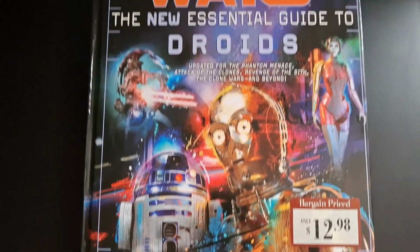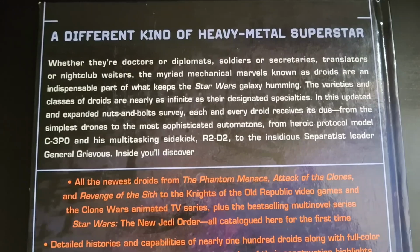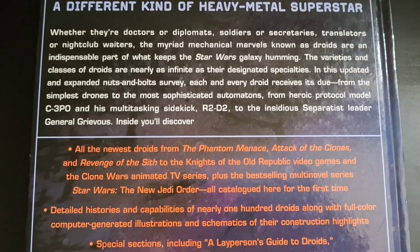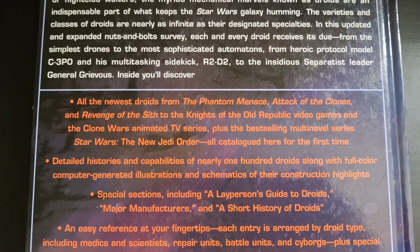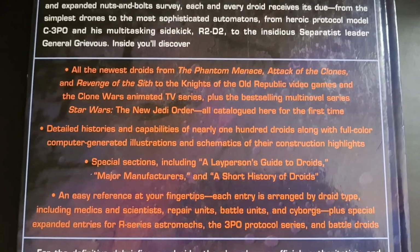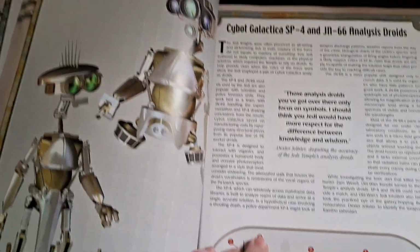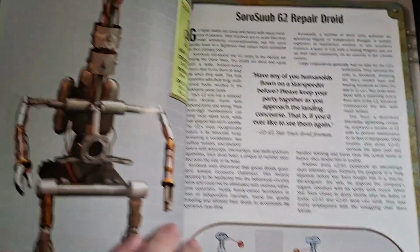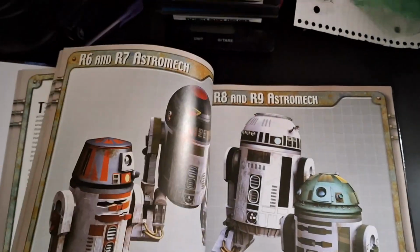And then for Eborn Books, I bought the new Essential Guide to Droids. I found it in hardcover. I didn't even know these essential guides came in hardcover, so that's cool. That's a good deal for like $10 or whatever it was. It looks a lot like, at least in the interior, the artwork and all that stuff, the vehicles and vessels. It's in that same style. It's got that same border stuff. So yeah, pretty cool. I look forward to reading it.